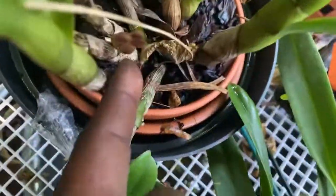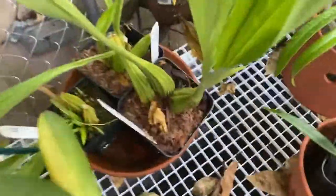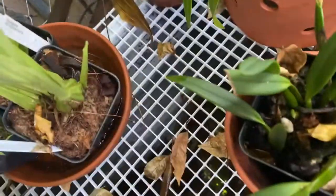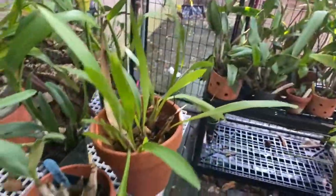There's that Hibiki that's got that inflorescence that's developing. And these are those intergenerics. That's that Stanhopea back there. And this is the Paphenhopea that I got. And yeah, there's a new growth right there. And that's my Trigonopus. Yay!